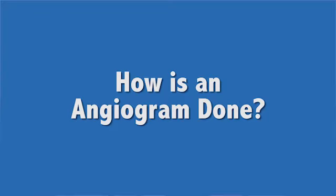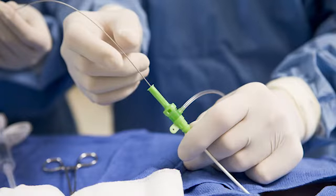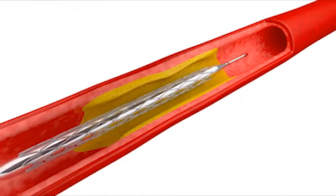How is an angiogram done? During angiography, you will be awake but given a sedative to help you relax. Skin overlying a blood vessel in your leg, arm, or neck will be cleaned and then numbed with medicine. Through this area, a needle, wire, and then a small flexible tube called a catheter will be inserted into a blood vessel. The catheter is guided to your heart through the blood vessel.